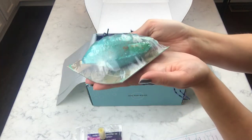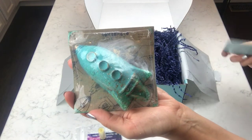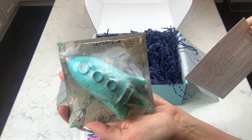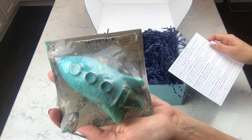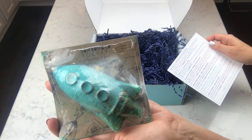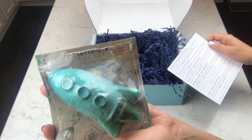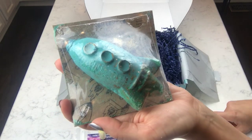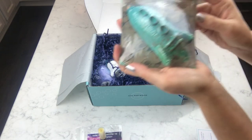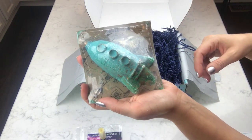Anyway, this is like a 3D rocket ship. It's just absolutely adorable. Let me see what it says on the card. It's gonna be really colorful, I can tell you right now. Okay, so it says, explore the galaxy and envelop yourself in the bright citrusy blend of bergamot, lemon, verbena, and lemongrass. It smells really, really good. And that's a really good description. That's exactly what I'm smelling.